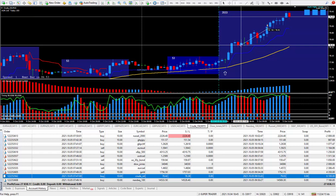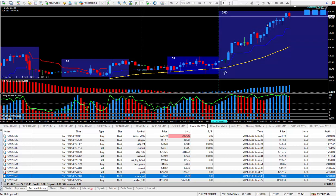It ended up not going even one pip against me, locking in about 60 pips. And 60 pips on the crude oil paid $6,100. Let's move right along to the last one.